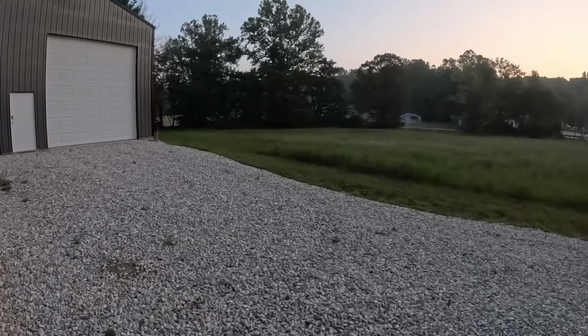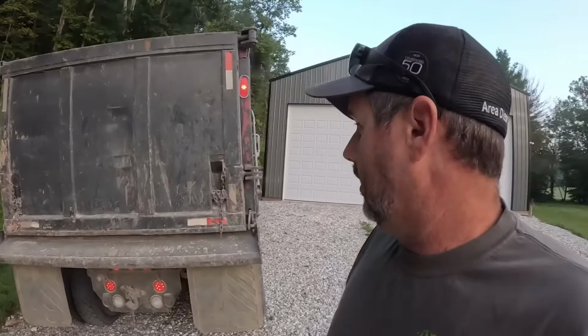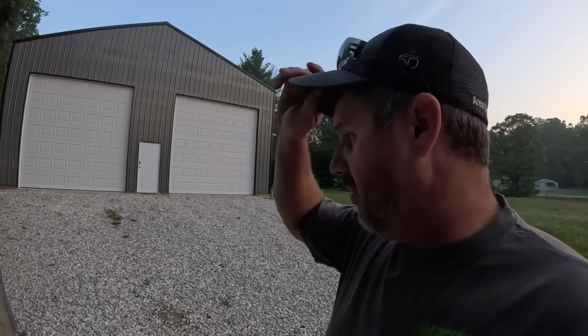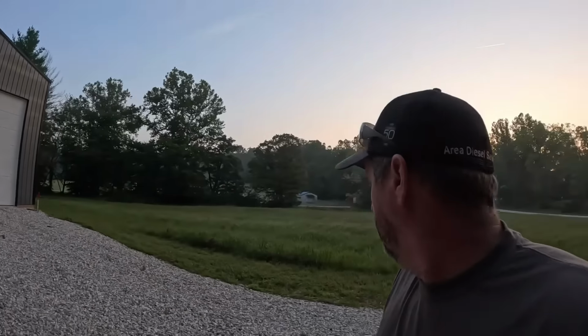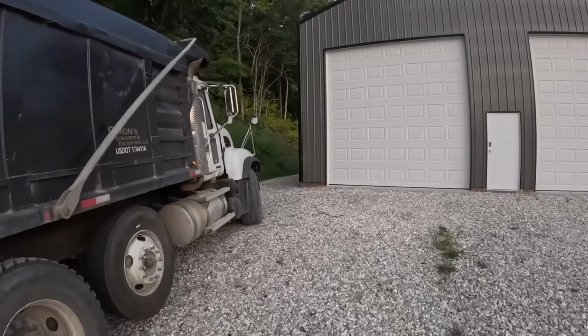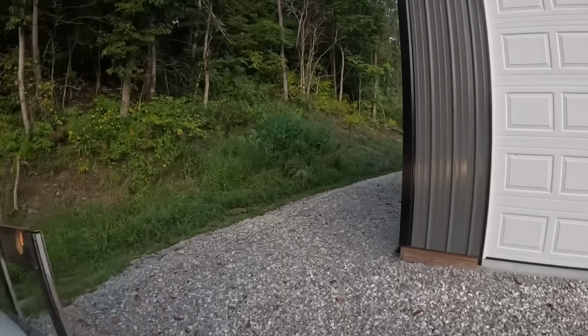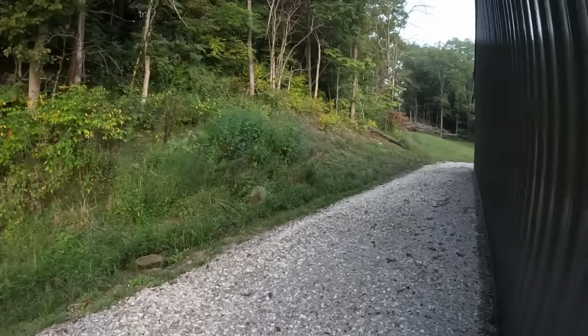This all looks so awesome. You guys missed all these videos. We were here a couple years ago, built this pad for the barn, and we were in here last fall, raised this driveway up, redid all the grade out front, redid the grade that way. But the big job we did was built this road up over the hill, which is what we're gonna put rock on this morning.